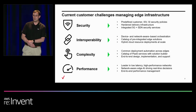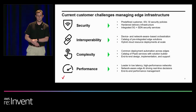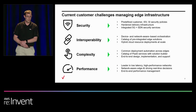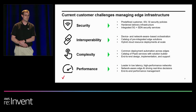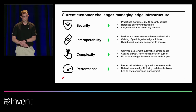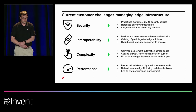In addition to that, you'll also hear at the conference, we're working with HashiCorp and developing predefined Terraform scripts, either with the base Terraform or through their console package, to deliver a hardened delivery infrastructure where you can ingest your Kubernetes workloads and deploy it at the edge. And then all of this is tightly coupled with our strong security portfolio and our native 5G cellular security.